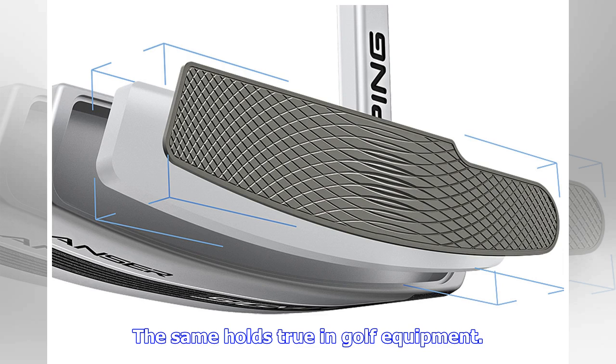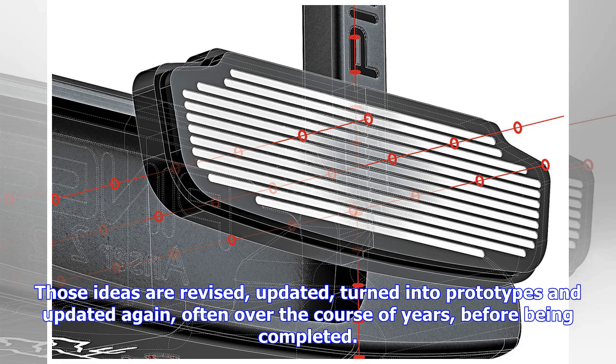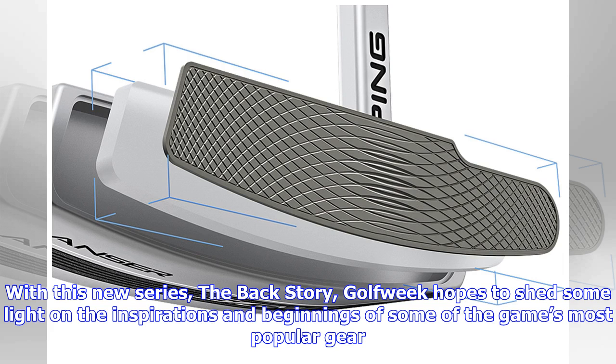All the shiny new clubs on the wall of a golf shop, and the technologies that make them possible, started with an idea in someone's mind. Those ideas are revised, updated, turned into prototypes and updated again, often over the course of years before being completed. With this new series, The Backstory, Golf Week hopes to shed some light on the inspirations and beginnings of some of the game's most popular gear.